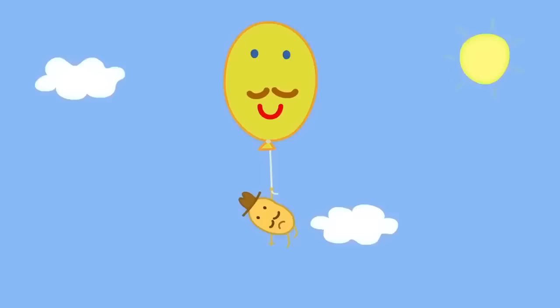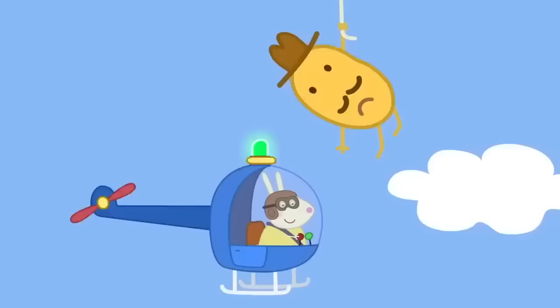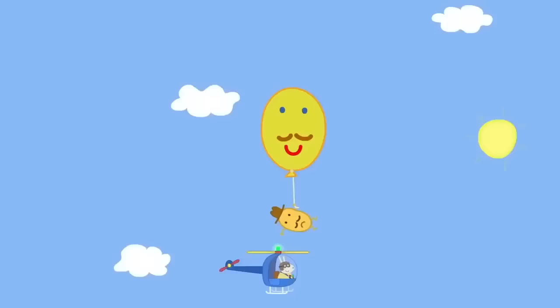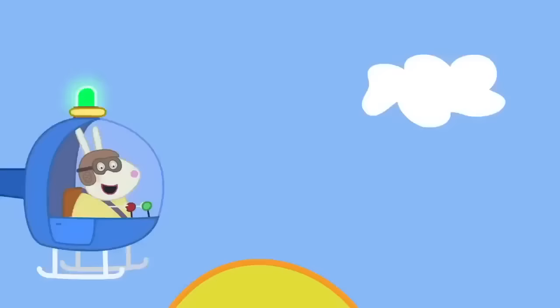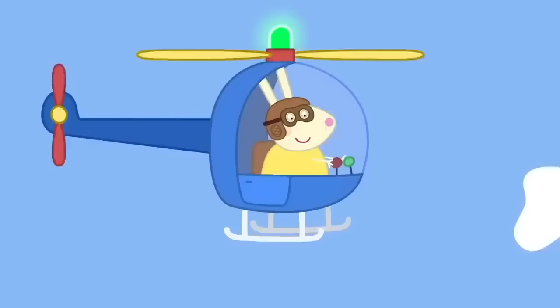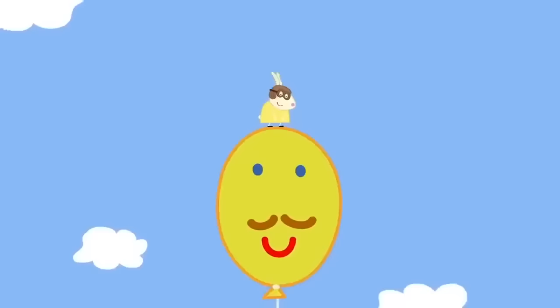Help! Help! Miss Rabbit is going to rescue Mr. Potato. I'll just fly up from underneath. Watch out! Oh, sorry, Mr. Potato. Hang on, I'll go above. Miss Rabbit, what is your plan? I never have a plan. I just make it up as I go along. Autopilot on. Have a nice day. Autopilots fly helicopters on their own. Bye! Goodbye.